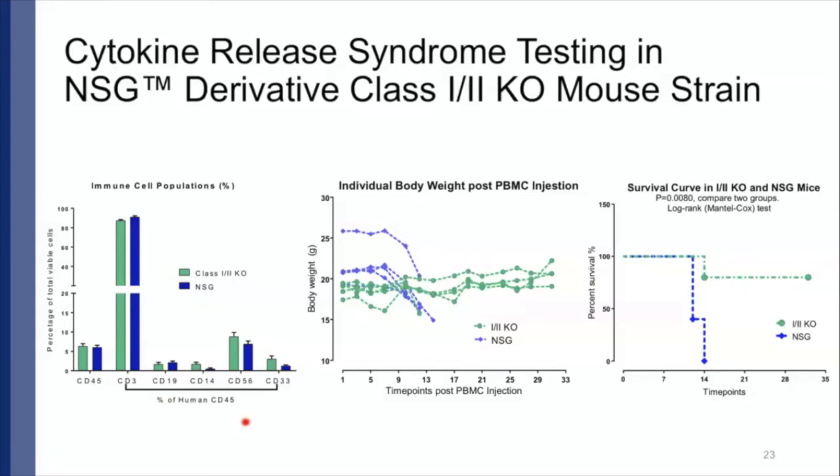However, when you look at the body weights, and this is indicative of the xenographic GVHD, you can tell that while the NSG mice started dying less than 2 weeks after PBMC injection, the class 1, 2 double knockout mice carried on for quite a long time. Now, this allows a much greater window of evaluating humanized mice that can be used to evaluate tumor-bearing immuno-oncology therapies and the cytokine release syndrome that can be induced by these therapies.